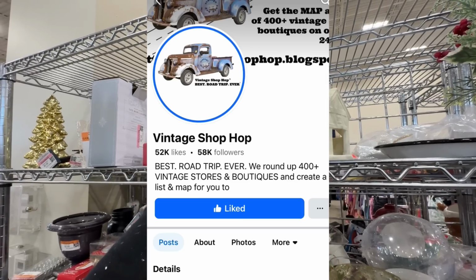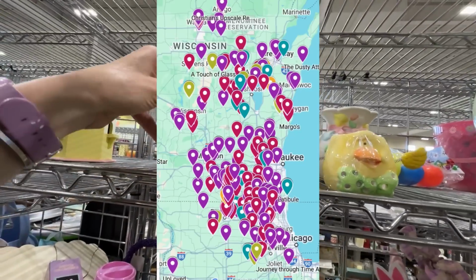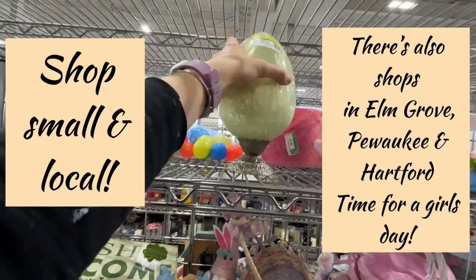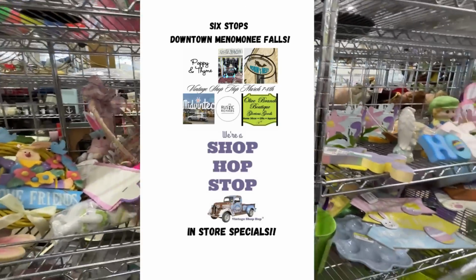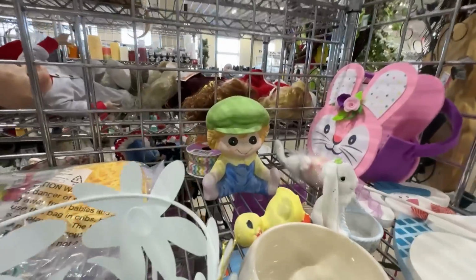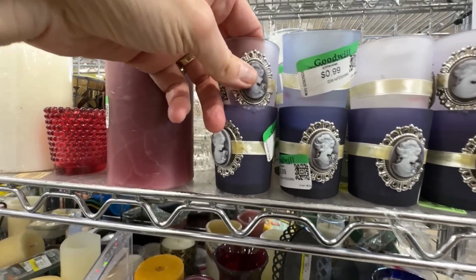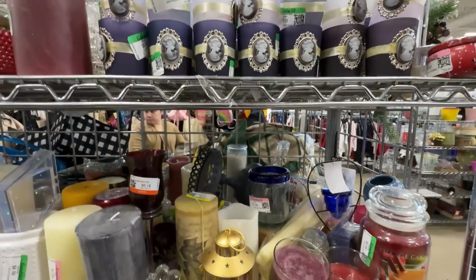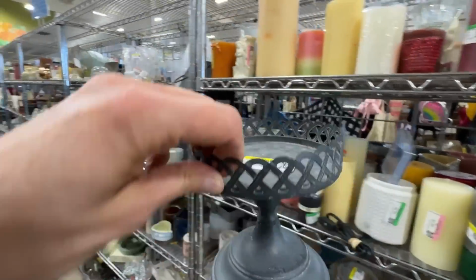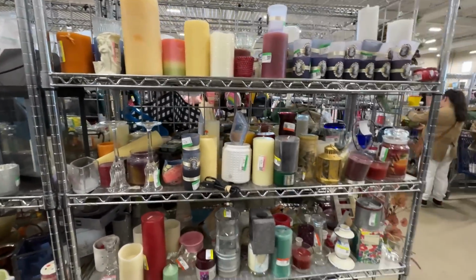I wanted to invite you this weekend. The 7th and 8th of March is the Vintage Shop Hop, and Menomonee Falls is going to have 6 shops participating. There's over 300 shops throughout Illinois and Wisconsin. They do this twice a year, and they roll out the red carpet. We're all going to have different deals for you, so make sure that you pencil us in and come in and see what we have to offer. We're having everything from scratch-off coupons for store-wide sales to clearance items and free items with purchase. I really think it's going to be a fun weekend, so I hope to see you all out there.